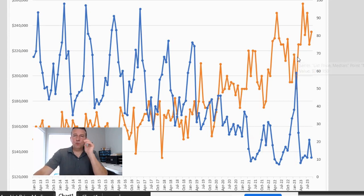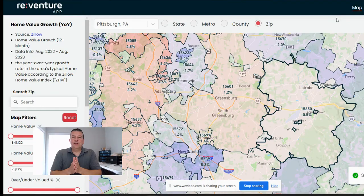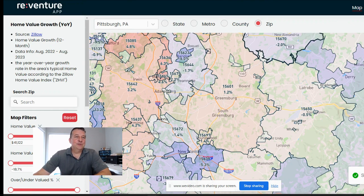But what I want to do is switch over to this new app, and I want you to take a look at that because it's able to show us some insights that we can't really necessarily see on some of this other data. Let's go ahead and switch over. Okay, so I'm here in this software. I found it several weeks ago, and I've been having a lot of fun with it. I kind of geek out like that sometimes. This one is called the RE Venture app.